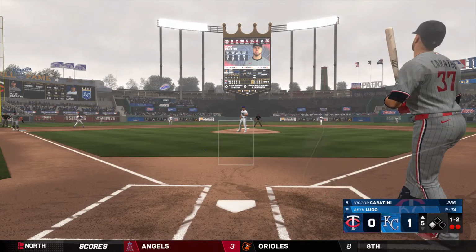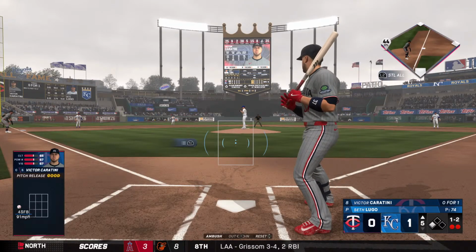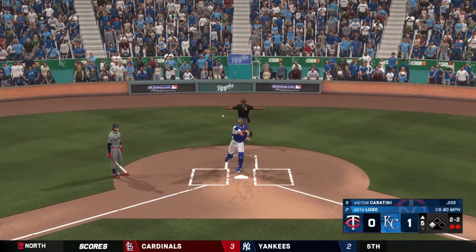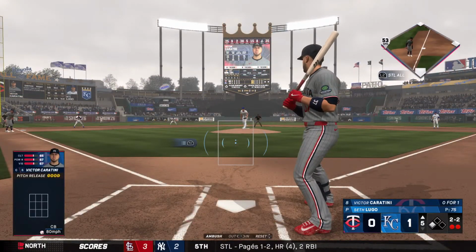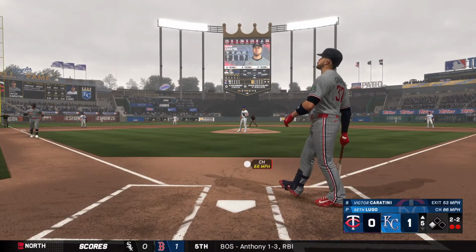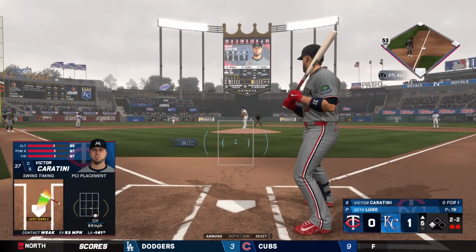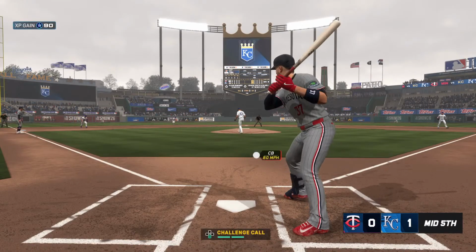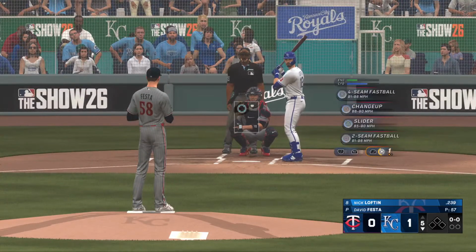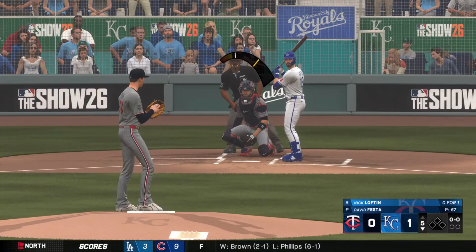Ball one. In the dirt. Wow, that's a great job behind the dish there. Two outs and a runner at third. And we're at the top of the fifth. Good job to fight that one off. And that's a strikeout looking. Back here in Kansas City, bottom of the inning, Nick Loftin steps in for the Royals.